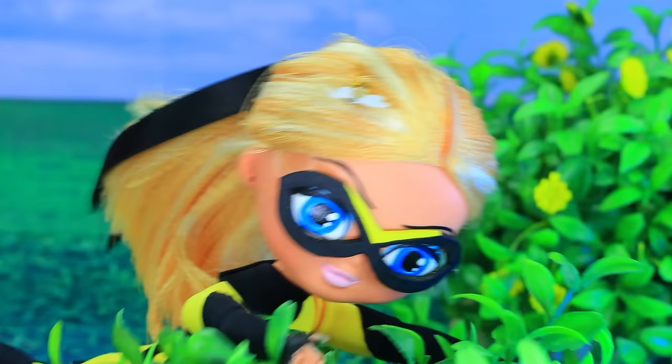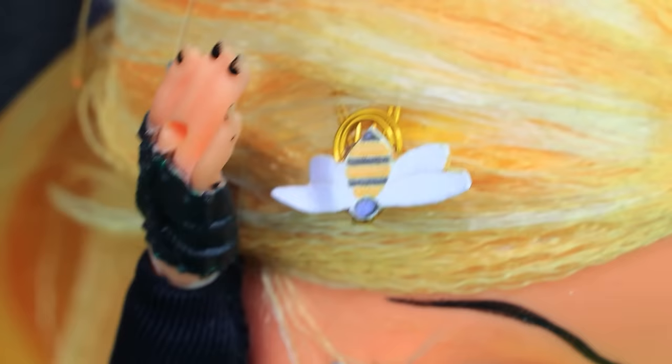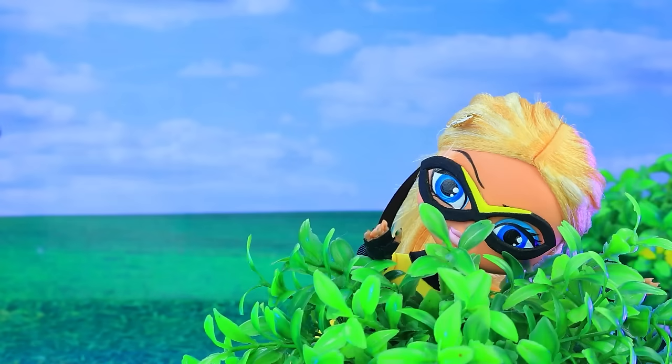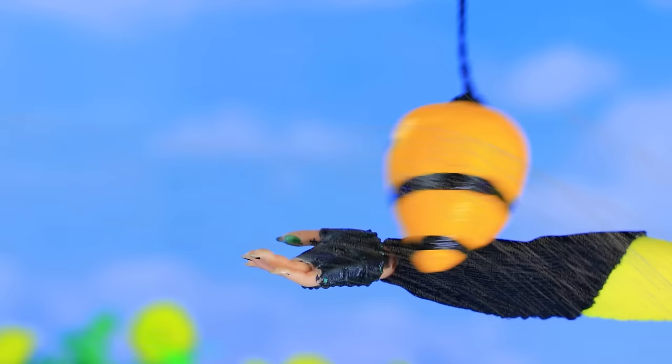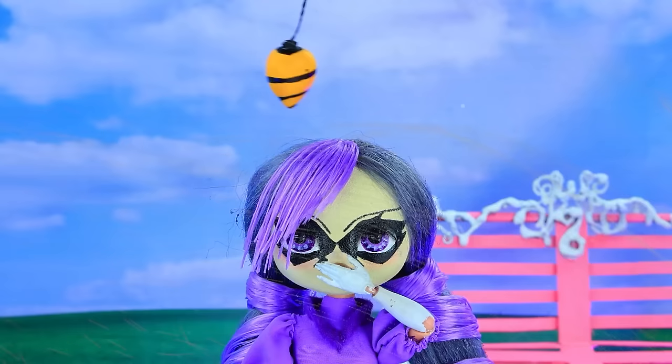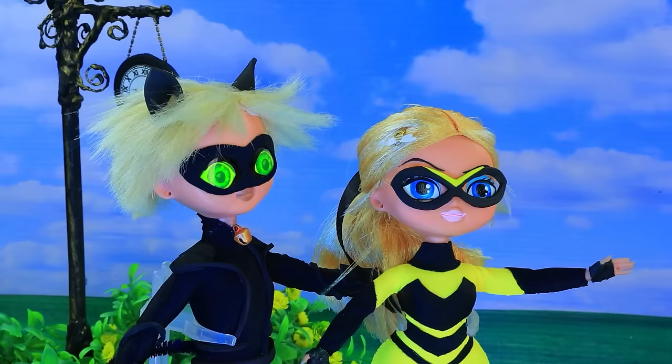Strong wind blows Queen Bee away. I summon pollen. Come to me. The Kwami brings the yo-yo. Perfect. Take this, weather. Queen Bee hurls the tulle at the villain. I'm spinning. The hurricane subsides.